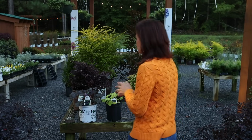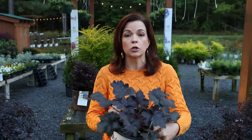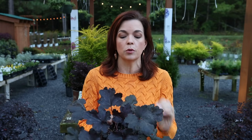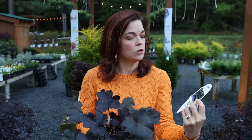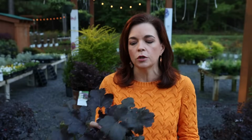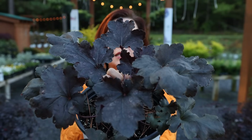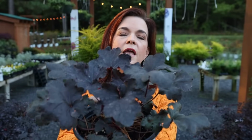First, we are going to look at 3 perennials, and these are all similar in that they are going to be low-growing evergreen perennials. So first one I have for you is, I'm going to show you the tag because I know how much you lovely folks love your good tags. This is Black Pearl Heuchera, and this is a Proven Winners perennial. It is an amazing, gorgeous heuchera that can do sun or shade. It's fantastic. So we love this Black Pearl because of its gorgeous foliage.